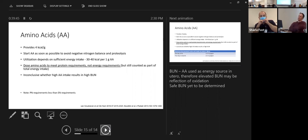It is important also, don't give more amino acids to give more calories, only give amino acids to meet your protein requirements. But once you are calculating your energy intake, the protein is considered part of your total energy intake. But don't just give more protein to give more calories. And it's also relatively inconclusive in some of the studies whether a high amino acid intake results in a higher BUN, especially within the first few days of life. A lot of other factors there. But later on, there is more of a correlation between moderate protein intake with serum BUNs.